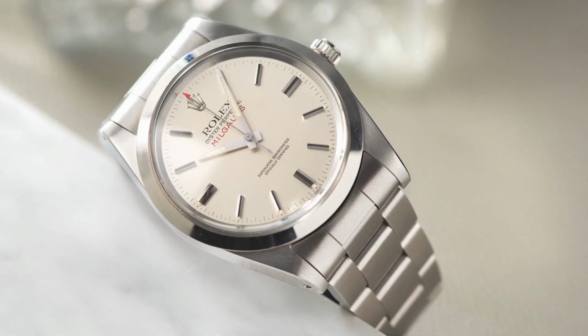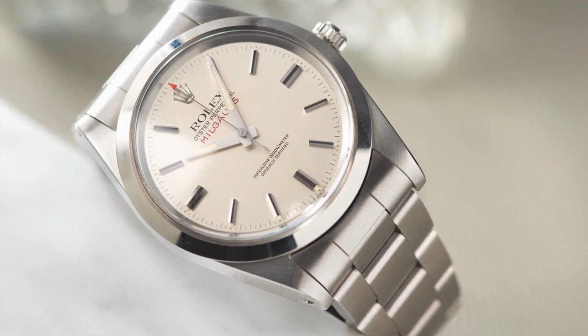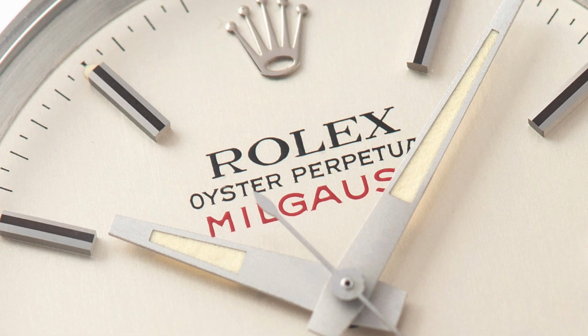It's the 1019 Milgauss silver, the vintage Milgauss. Maybe not the most popular watch to this day from the vintage Rolex lineup, but I think it's still an undervalued, underrated kind of piece, because Milgauss have always been very special watches. It was even a niche within Rolex when they were created.